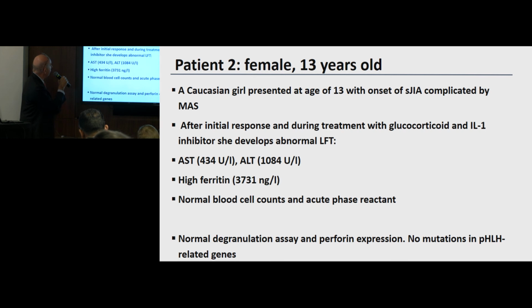So this is patient 2. This is a girl seen somewhere else at age 16 with onset of what they think, and I believe them, is systemic JIA. I never saw the patient. It was complicated by MAS, with good initial response to high-dose glucocorticoid and anakinra, but then she develops abnormal liver function tests in the absence of inflammation, in the absence of a flare. Ferritin is increasing again, so they did a biopsy.